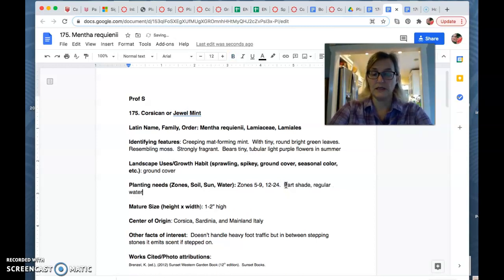Regular water. In a somewhat shady area, this is going to be a beautiful thing, like if you have stepping stones or rocks on a patio that doesn't get a lot of foot traffic. It's really pretty looking. And if it gets stepped on, it's very fragrant, but it can't handle a lot of stepping on. So not a place that gets a lot of traffic.